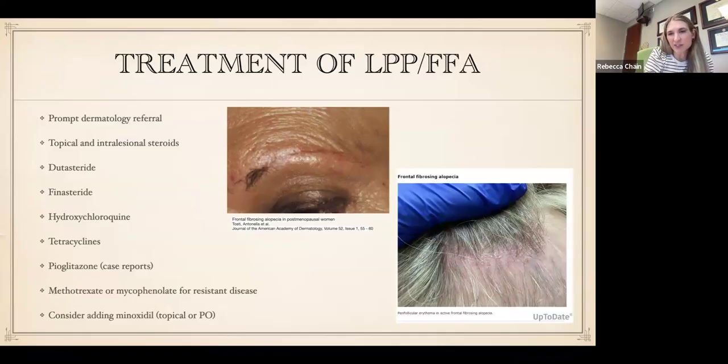We do a lot of topical steroids. The inflammation in lichen planopilaris is at the middle part of the hair follicle, and so you can get a little better penetration to the level of the inflammation. But we'll do intralesional steroids, so we'll inject their scalps. Dutasteride, finasteride, hydroxychloroquine, tetracycline. There's case reports of pioglitazone, methotrexate or mycophenolate for resistant disease. And then very often we're adding topical or oral minoxidil to these patients to help with the probable female pattern. There was a head-to-head study which showed that dutasteride was superior.